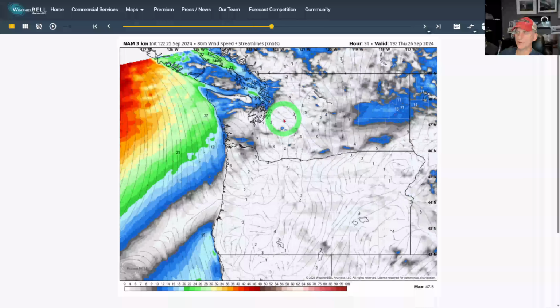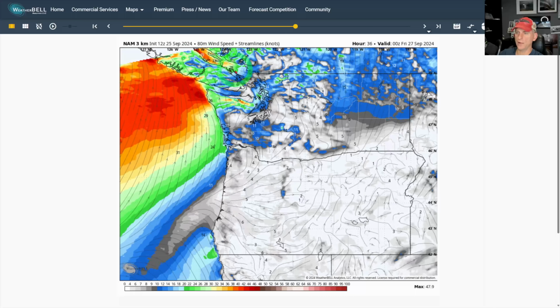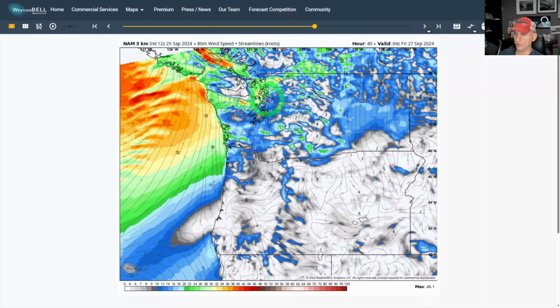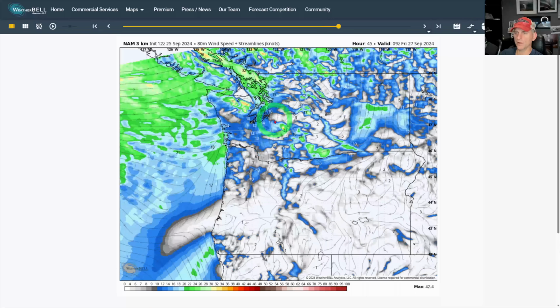Then we scroll off into the future, and you see on Thursday the winds really start to ramp up for Vancouver Island, the Strait of Georgia, and some of northwest Washington, and maybe some of the northwest interior. You're looking at Whidbey Island, the San Juans, maybe some of the coastal areas up towards Skagit and Whatcom County here as well. Port Townsend area could get some gusty winds as we go on in through Thursday night, shown there.